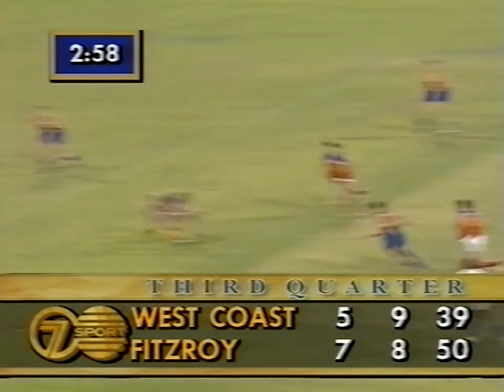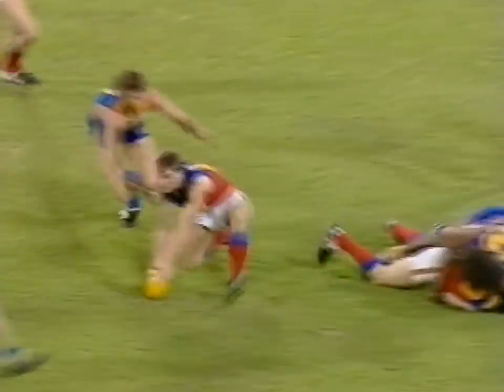39 to 50, 7-8, 5-9. Eagles come out of defence. Lamb's kick to centre wing. Waterman leading. Boyd on his hammer. Waterman gets a handball away. Not effective. Johnston caught by Lewis. It was a good tackle.